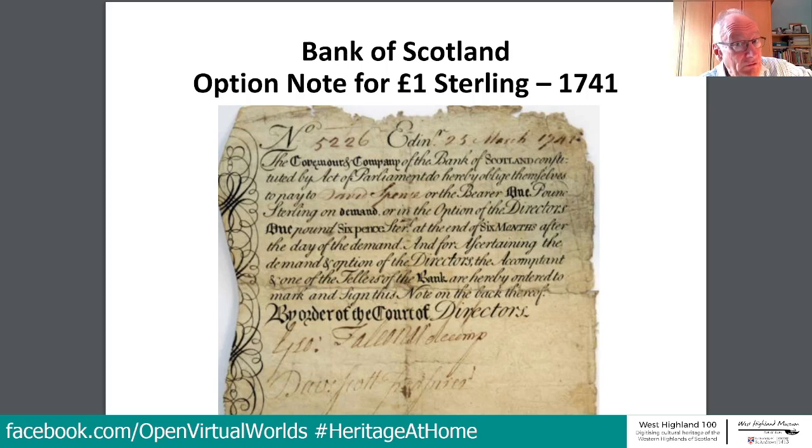Now, this note would definitely have been circulating at the time of Culloden, at the time that Strange was being recruited to prepare the plate for Bonnie Prince Charlie. Now, the story says that they tried to get hold of a couple of Scottish notes to use as a sort of basis for the design, but they couldn't get hold of any. Had they done so, this or its predecessor without the option clause would probably have been what they found.